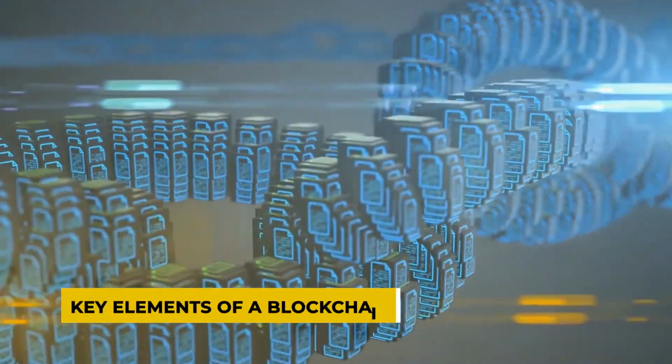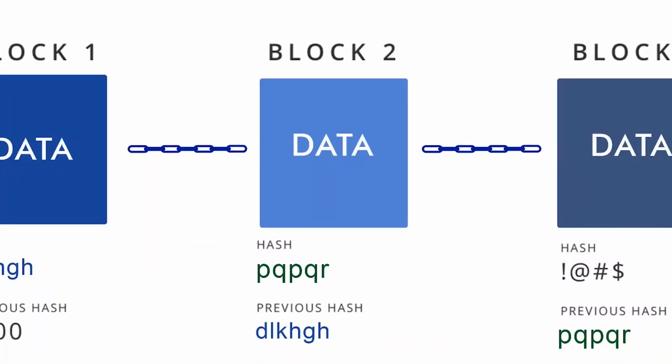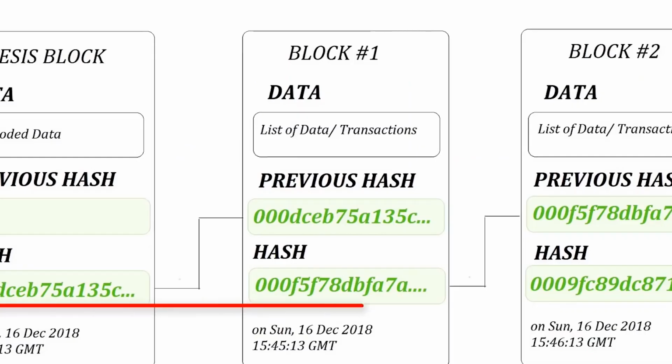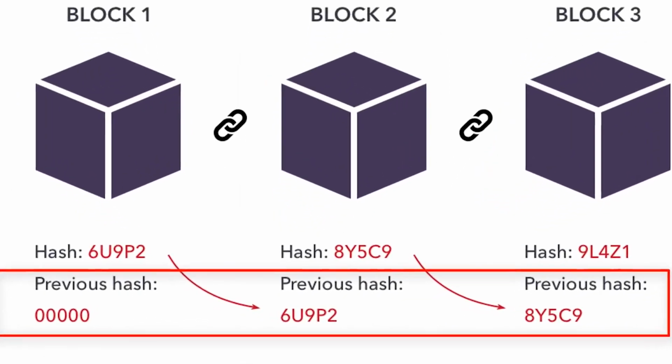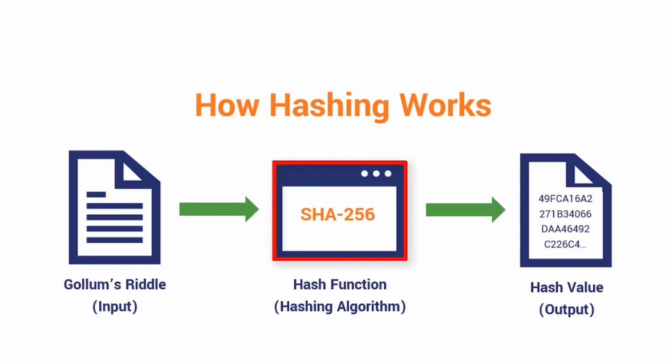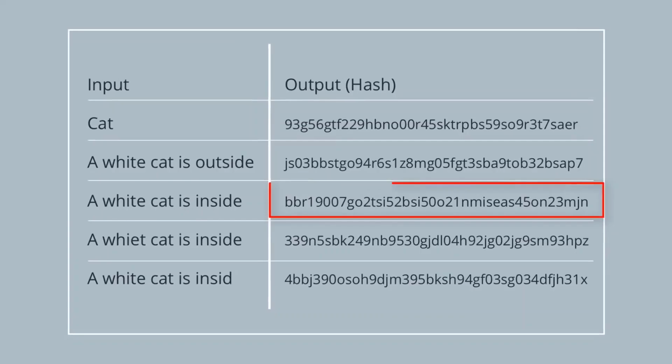Key elements of a blockchain: the use of distributed ledgers. The distributed ledger and its set record of transactions are available to all network users. Transactions are only recorded once with this shared ledger, preventing the duplication of effort present in conventional corporate networks.